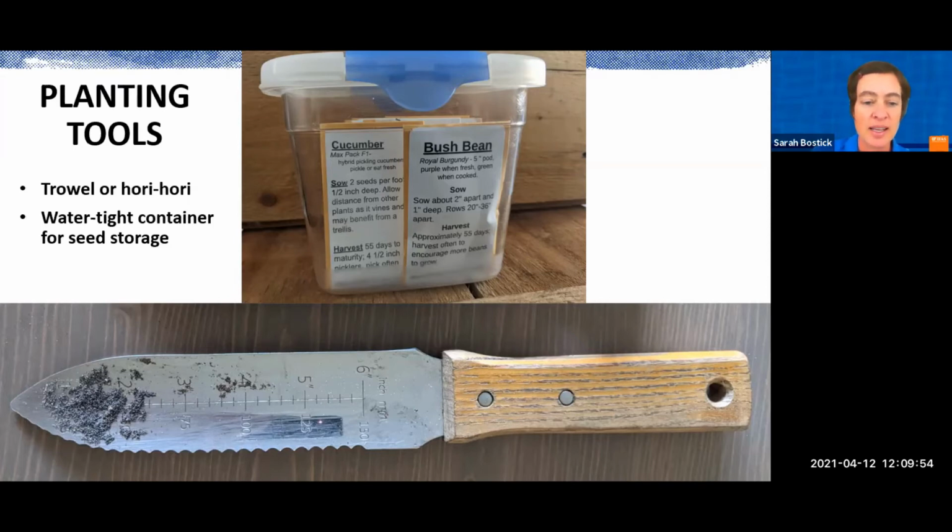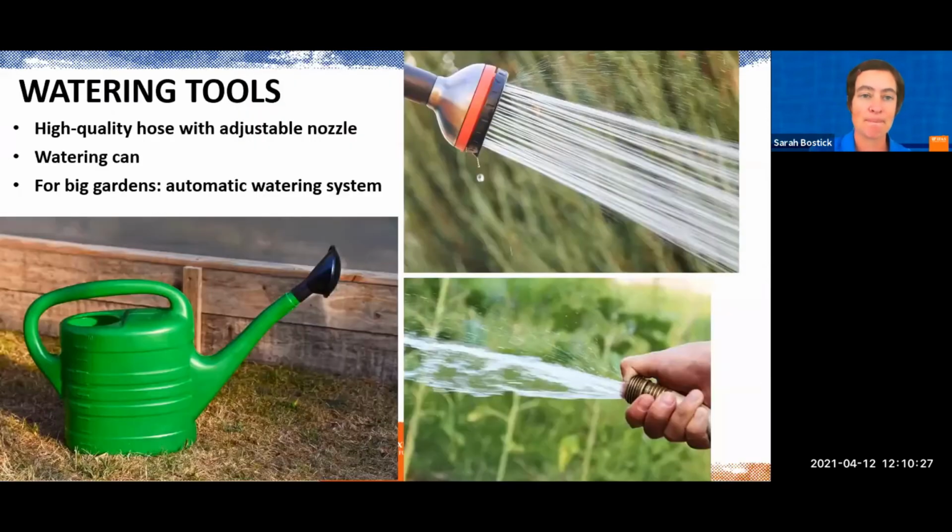And then a lot of hori-horis also come with inch spacing, or sometimes they'll have centimeter spacing right there etched into the metal of the blade. That's so helpful because with so many plants and seeds, they need to be planted at a really specific depth. It can be really cumbersome to always keep track of a ruler or just try to guess how deep you're planting something. So with your hori-hori, it's digging and measuring at the same time. There are also some trowels that do a similar sort of thing, but those are a couple of neat tools to take a look at.